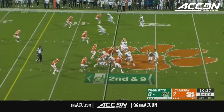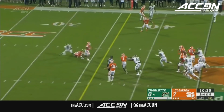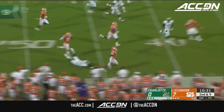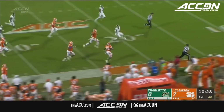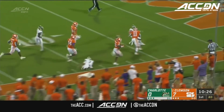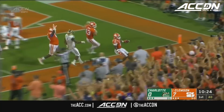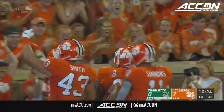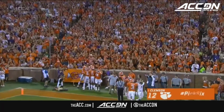2nd and 9 for Reynolds. Fire over the middle, and that one is picked. Taken by Wallace. This one he hangs on to. He takes to the sideline. Still on his feet. Across the 20. Trying to tiptoe in. Touchdown, Clemson. A spectacular run after the pick.